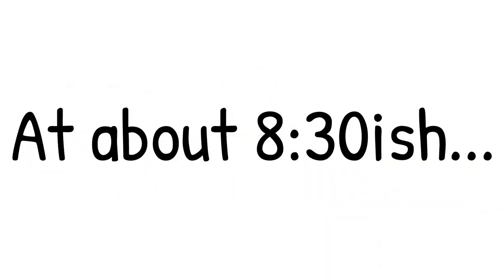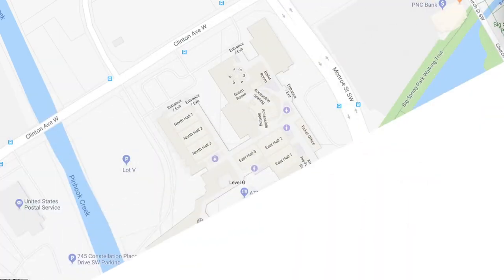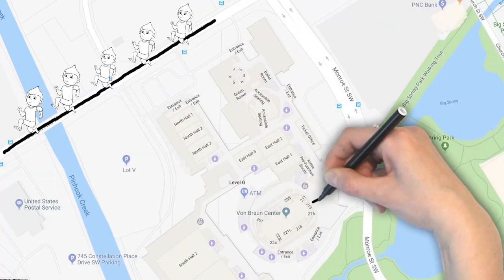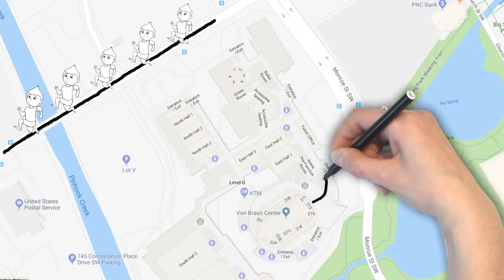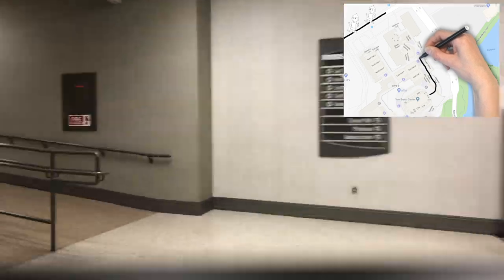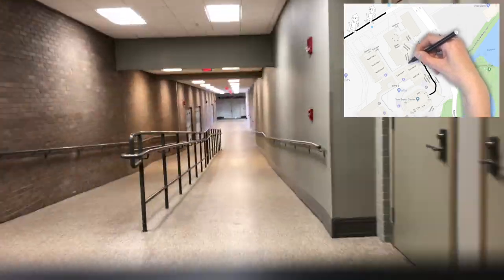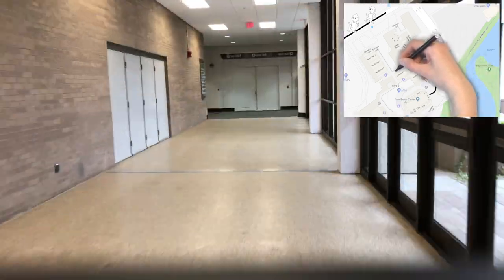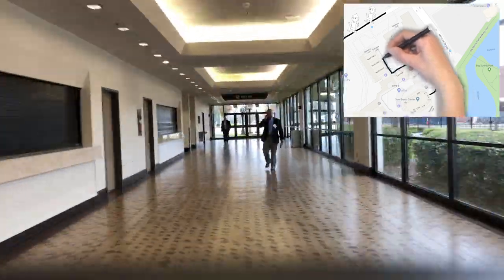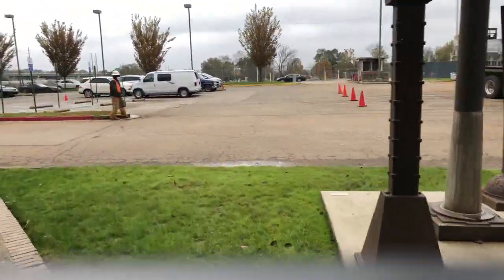Around 8:30, while the marathoners are running down Clinton, half marathoners will need to migrate toward the starting line. For those already in the arena, or those coming from a nearby parking garage, a clearly marked route will take you through the hallways of the VBC to the entrance/exit of the North Hall. Runners parked in Lot V should also come to the North Hall entrance. Runners parked in Lot K? Hold on. We'll get to you in just a minute.